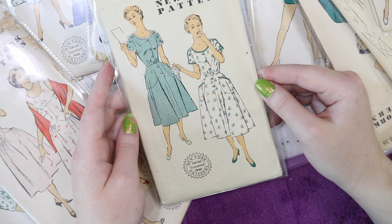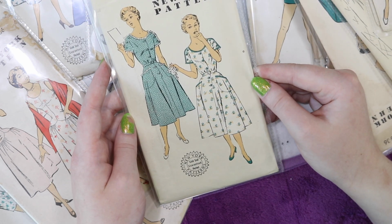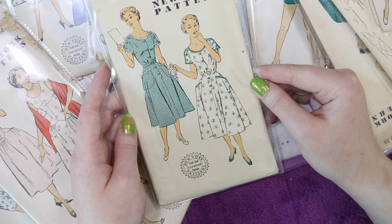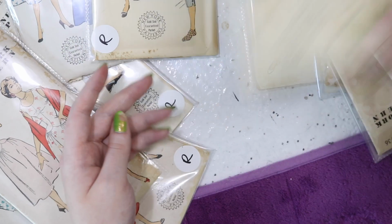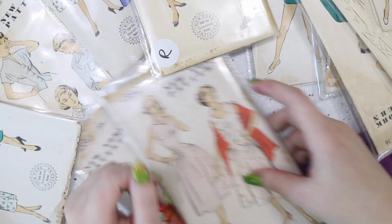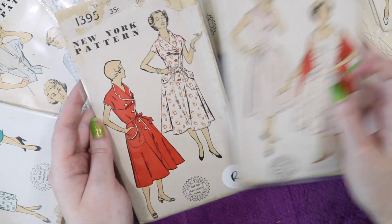This is another pattern that I'm sort of surprised I didn't keep for myself, and now that I'm looking at it, I kind of want to keep it for myself. I really like the button detail at the shoulders. I just think it's really, really cute. Okay, I'm setting that one aside and I'm keeping it. I'm sorry. I'm a monster. That hasn't happened at all in these videos thus far, which is pretty impressive.